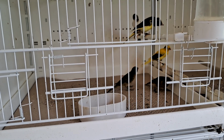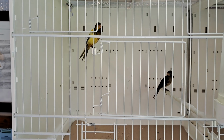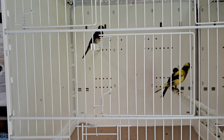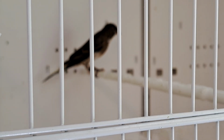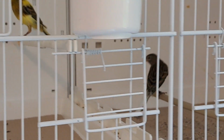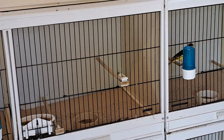They're all doing well though. They're wondering what's happening because obviously I just popped a few of their nest mates into a show cage. See, that's a nice bird. Interesting markings. You can't see, it's going in and out of focus. Yeah, so a few more chicks to round out the season.